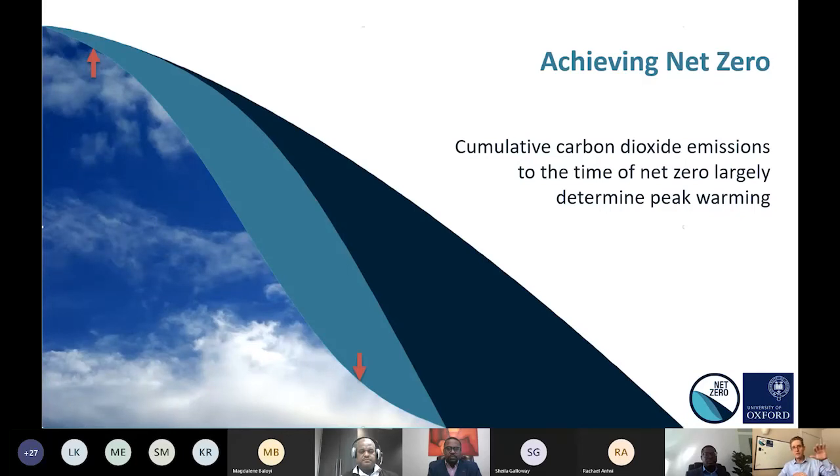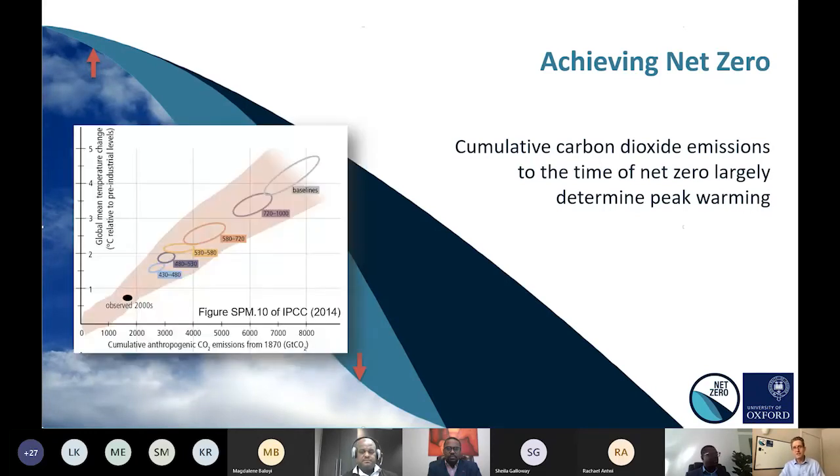So if we're slow to begin with, we just have to work harder later in order to achieve the same temperature outcome. If we go to the next slide, this is illustrated by one of these iconic figures from the Intergovernmental Panel on Climate Change, which shows there is a straight line relationship between the total amount of carbon we dump in the atmosphere, that's the horizontal axis here, the cumulative human-induced atmospheric carbon dioxide emissions since pre-industrial times or since the late 19th century, and then the warming that's caused in the vertical.